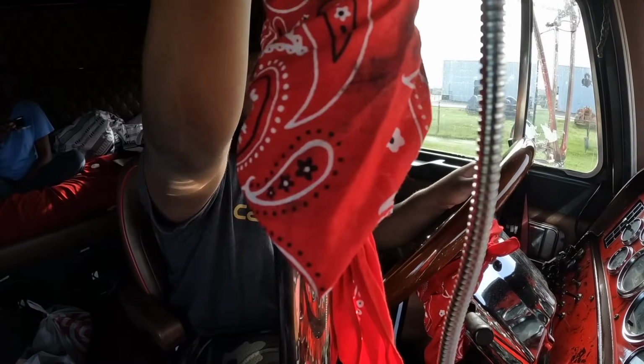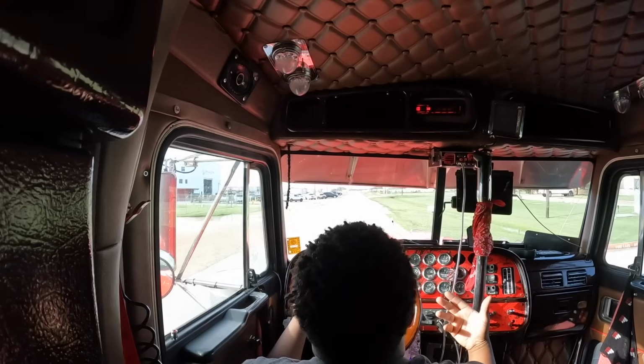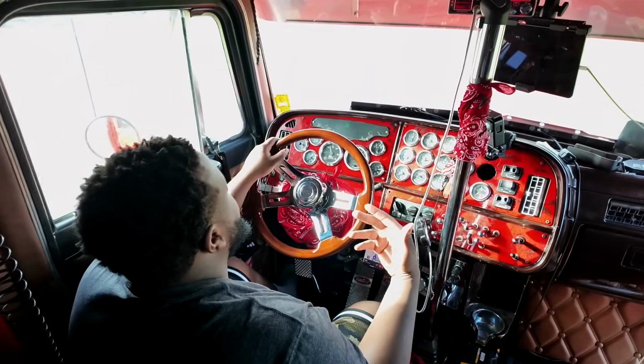Like I said, I can hit the switch, I can go up to that next gear. That's almost just similar to shifting in that 10 speed.